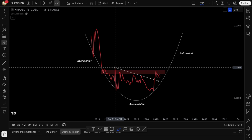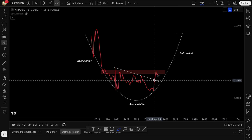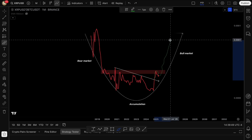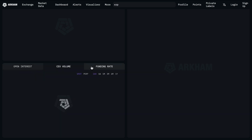We also had this downward sloping resistance line since November, multiple touch points with this trend line, and recently we broke this downtrend against Bitcoin, so this could very well be the start of that next major reversal in the market here. Now guys, the last few metrics that I need to show you are also very important here for XRP.